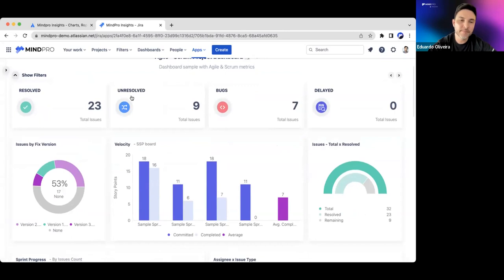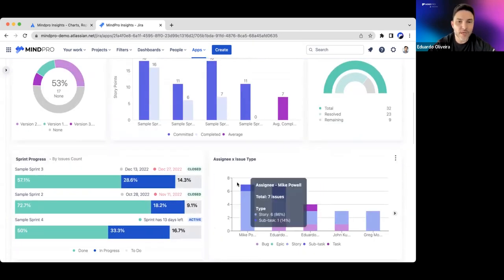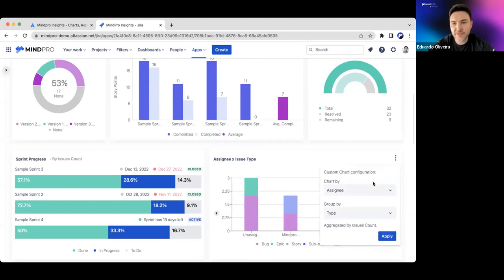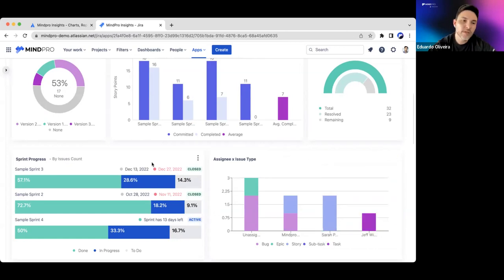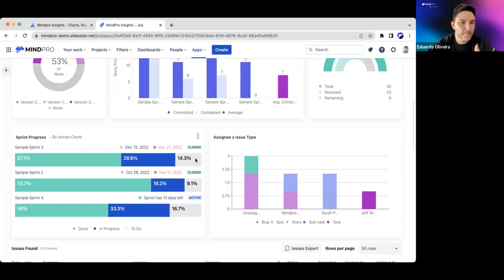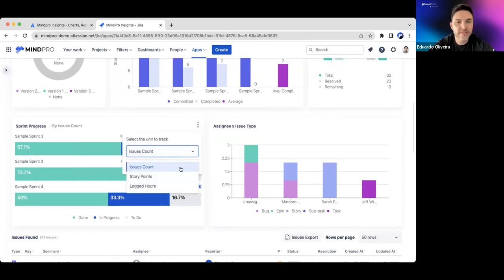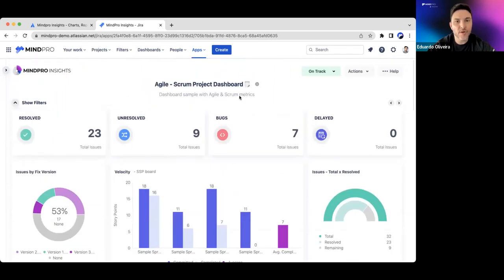You have other samples. You have basic Scrum metrics like velocity, including committed, completed, and the average story points. You can build custom stacked bars and select the specific values that you want to keep tracking, assignee by story points and so on. And of course, you can keep track of your most important sprints, initiatives, and epics, including further refinement, including how you want to monitor this progress: by issue count, story points, logged hours, and so on.